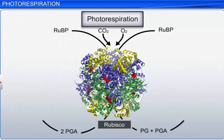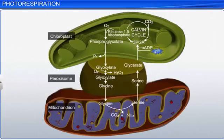During photorespiration, the active site of Rubisco combines with oxygen and yields 1 molecule of phosphoglycerate and 1 molecule of phosphoglycolate, while with carbon dioxide, it yields 2 molecules of phosphoglycerate. Though phosphoglycerate enters the Calvin cycle and is recycled to form RUBP, phosphoglycolate is removed from the chloroplast.